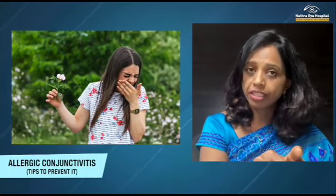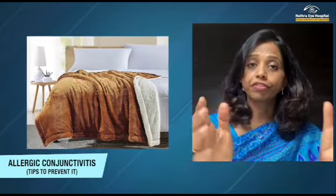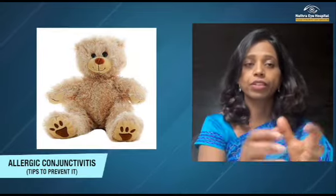For this, there are some common things which we have to remember. First thing is that the condition can most commonly be a result of dust allergy. Second thing, it can be pollen allergy. And third thing, it can be food allergy. So when it comes to dust allergy, what are the common things we have to be careful about? People who use carpets, furry blankets or furry coats, or children who are using furry toys like teddy bears and soft toys, the first most important thing is to avoid all these things because they can attract a lot of dust.